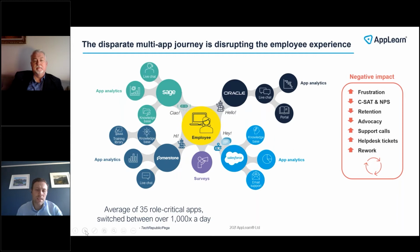And as the statistic says at the bottom there, and I've mentioned it a couple of times, on average, an employee has to switch between 35 critical business applications over 1,000 times a day, which is astronomical if you think about it. And all of those applications, and this is what this visual tries to create, have a different support experience, a different knowledge base, a different bot in many instances, a different user interface, a different look and feel, different support capabilities.